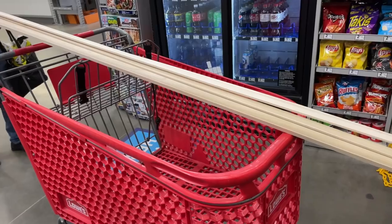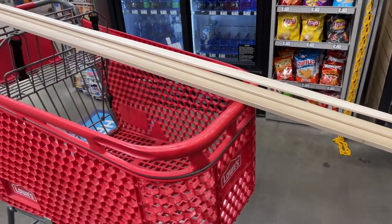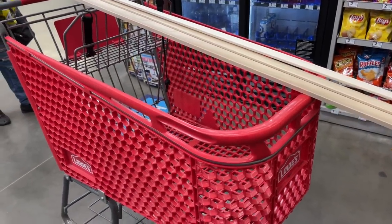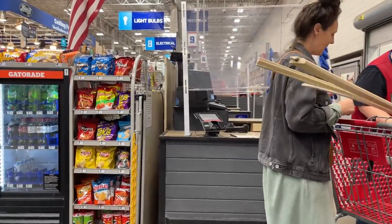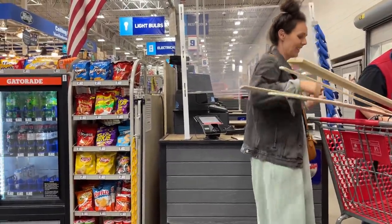We are checking out. That is my new favorite drink, and I have probably two a day. So I'm checking out, and let's go home and see what else we have in mind for the living room.